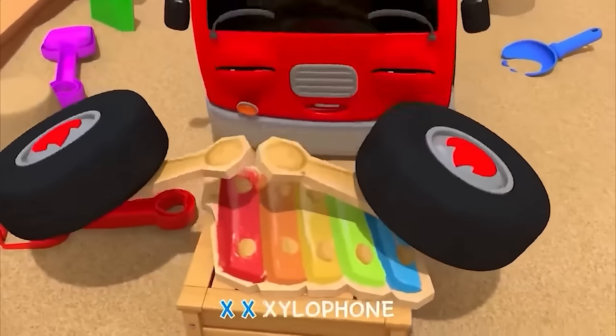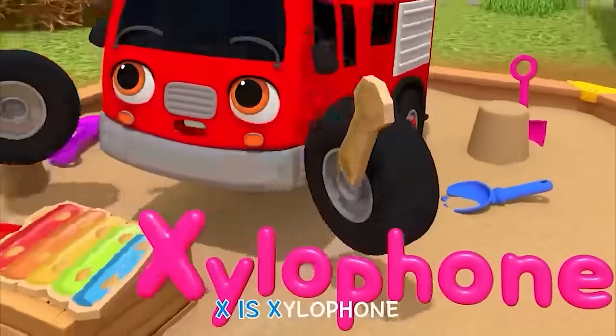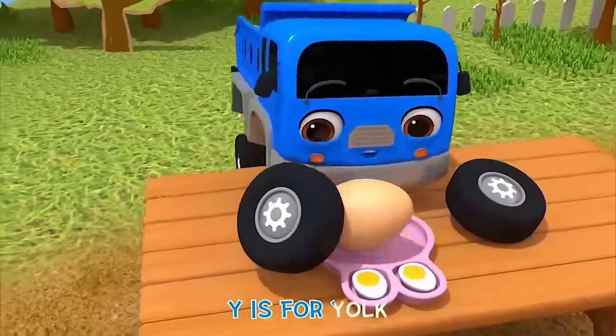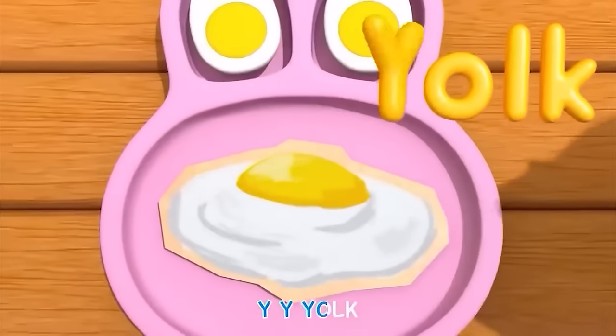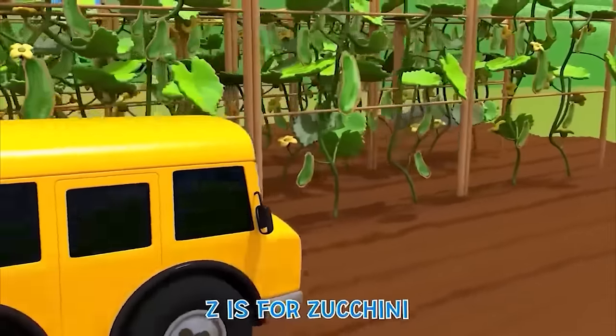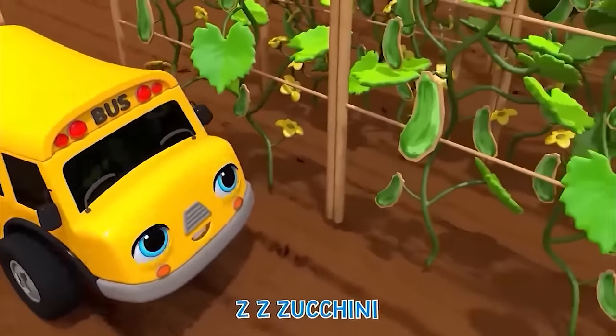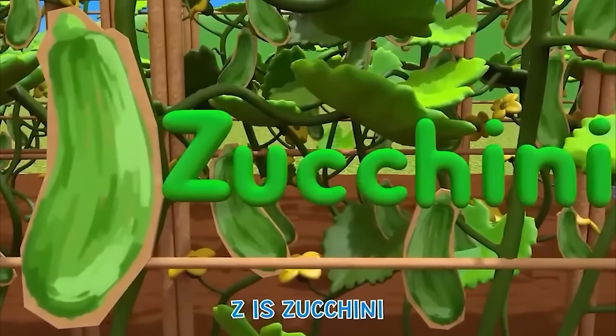Xylophone, xylophone. X is xylophone. Y is for yolk. Yolk, yolk, yolk. Y is yolk. Z is for zucchini. Z, z, zucchini. Z is zucchini.